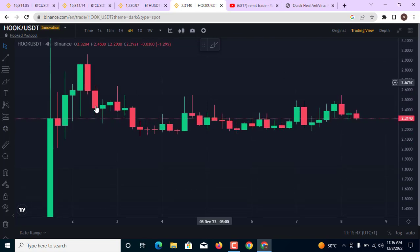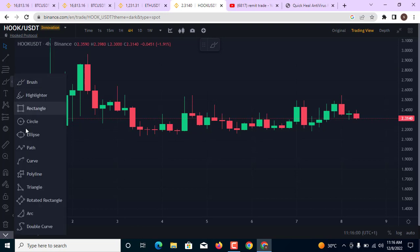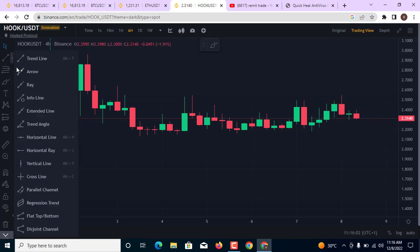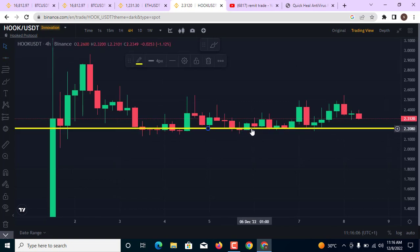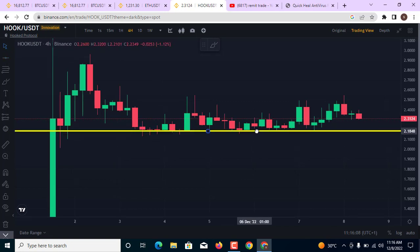If you look at it very well, you see the market pump, come back down, and at this point the market could not make this high anymore. That means it's losing momentum. Not only that, people are not willing to buy as much as to push the market to the upside. So this line of support is very important at this area. Expect the market to come back down, a breakout here, which is what I am expecting.